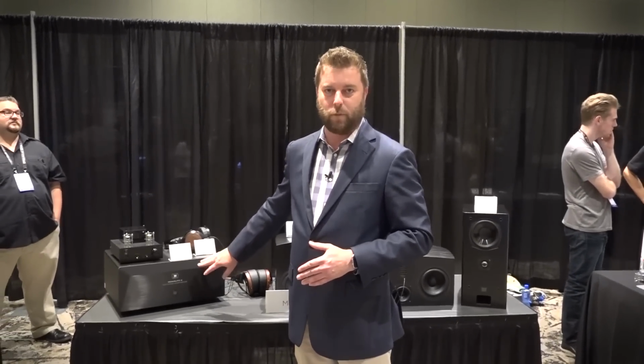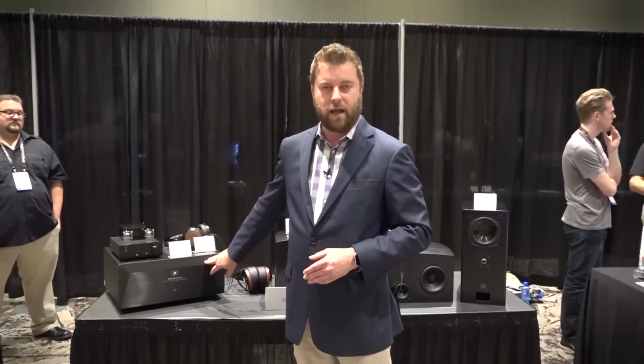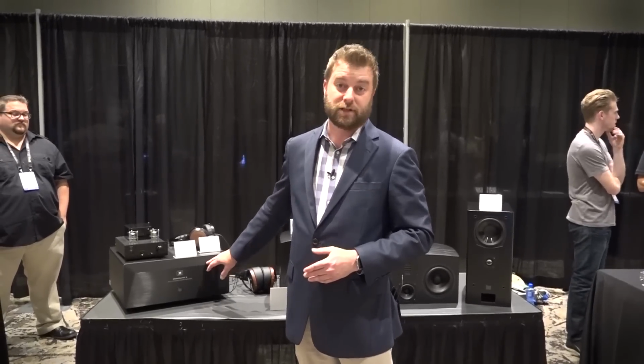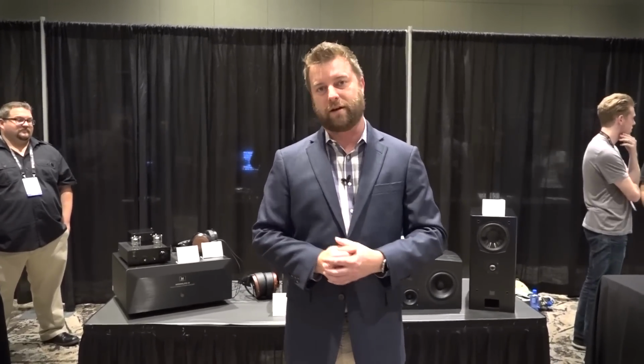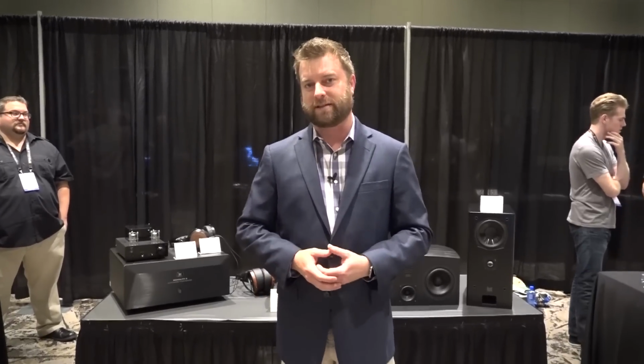This thing is an absolute beast. This came out earlier this year, and so far the reception has been really strong. Now, I haven't heard any of this. I can't vouch for it just yet, but I am headed to Monoprice's booth later in the show, and I will update this post with my first impressions on the sound quality.